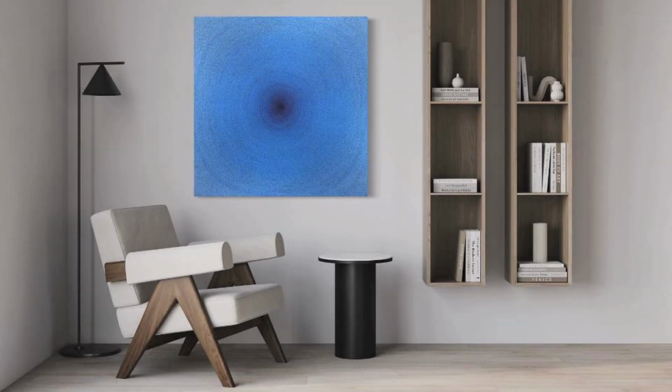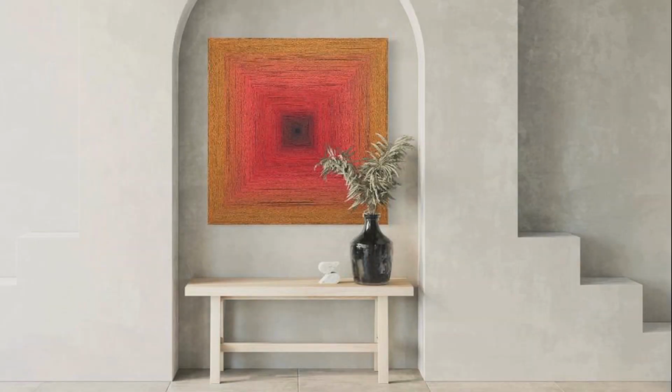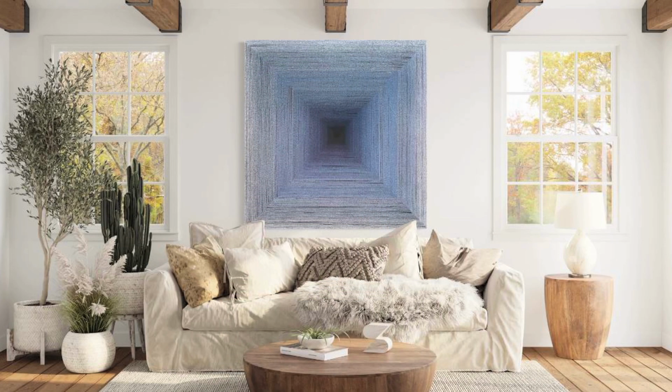Because each time I complete a circle, I'm going a little bit lighter and a little bit lighter, and there are hundreds of shades of the color I'm working with. So when you have the size, you just get a really smooth transition from the shades of color.